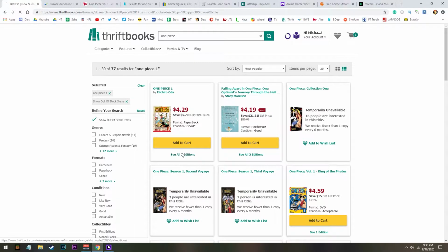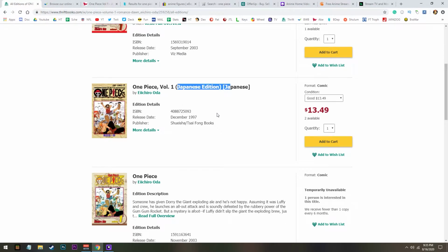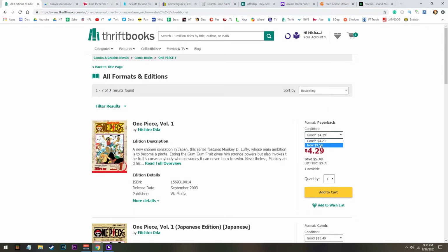But if you look up, $4.29 is the cheapest price, and that's for ThriftBooks. Make sure they don't get the Japanese edition if you don't read it. And then you can see that you can get a newer version, which is $9.54.